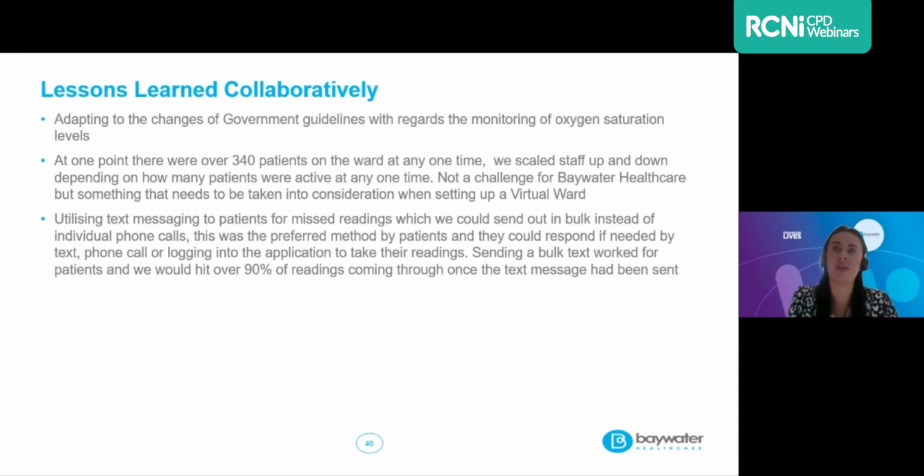It was more just an expectation when you're looking to do your business plans or you're looking at setting up a virtual ward, just to make sure that you are putting enough time in to make sure that you can cover where a scale up or scale down is needed.